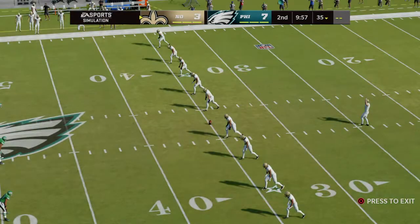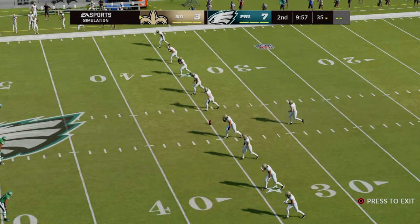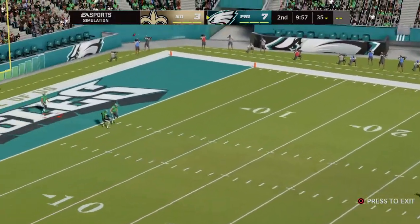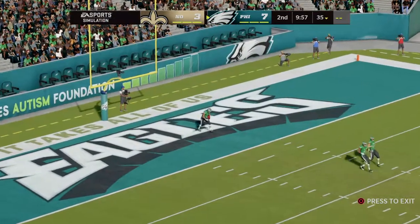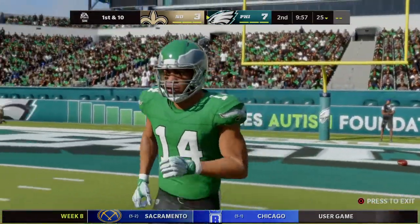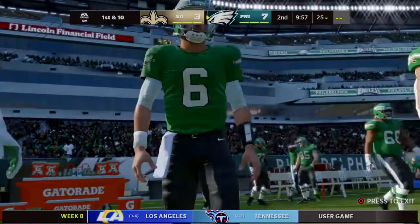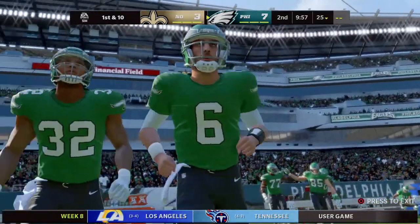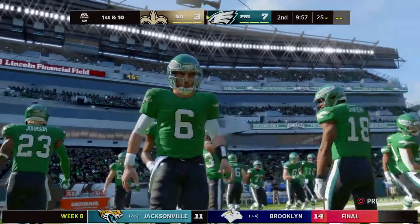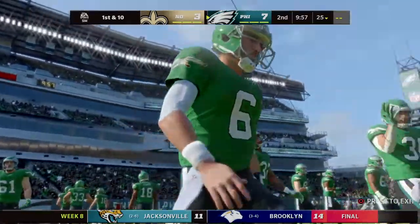So 3 drives now for this offense, and that field goal gives them their first 3 points. So if you're an offensive coordinator and you're averaging a point a drive, you're in the wrong line of work, aren't you? You got to find a way to unlock the key to these defenses and put some big points on the board. So here are the Eagles to take over. They were winners over the Dolphins last week. They are on top right now as well as they come up 1st and 10.